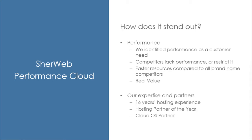Either they didn't have the performance at all, or their over provisioning was way too high and the server was slow, or you had to pay extra to get access to that performance. That's what we're seeing more and more as people do offer, let's say, SSD storage or even high performance SSD storage, because they're not all created equal. But you have to pay. You have to pay per IOPS, or you have to use huge drives. At SherWeb, we wanted to make sure that any client that uses any of our Performance Cloud resources would get very high performance, and I'll get much more into that later.